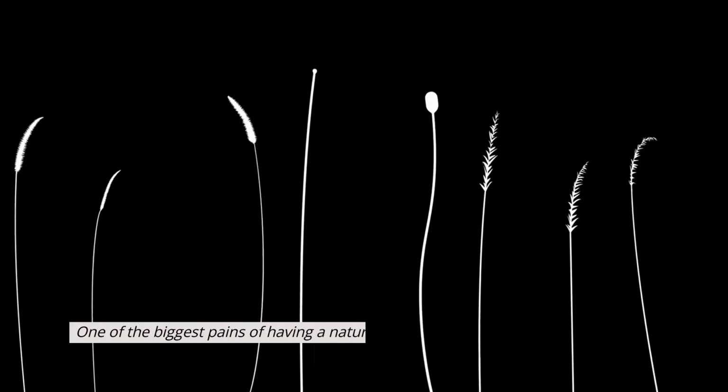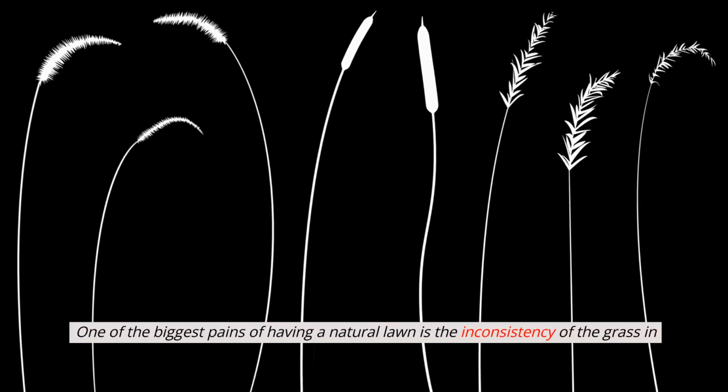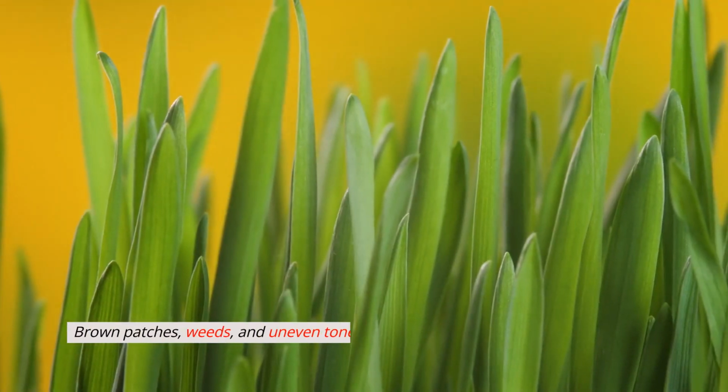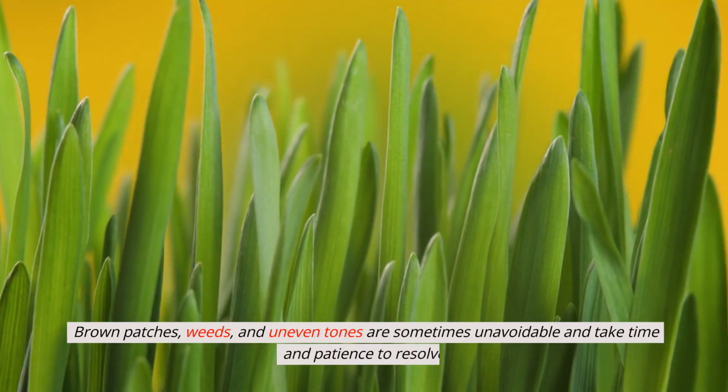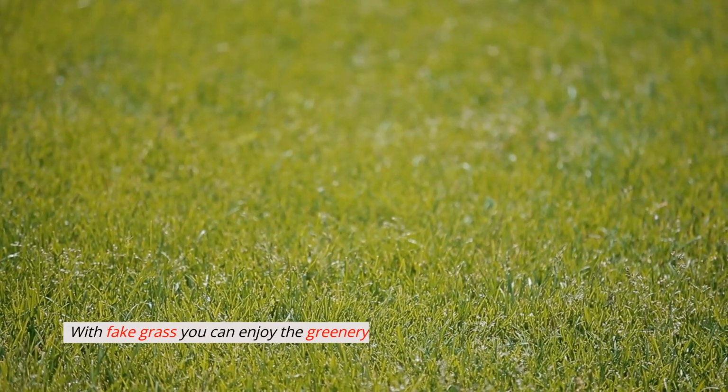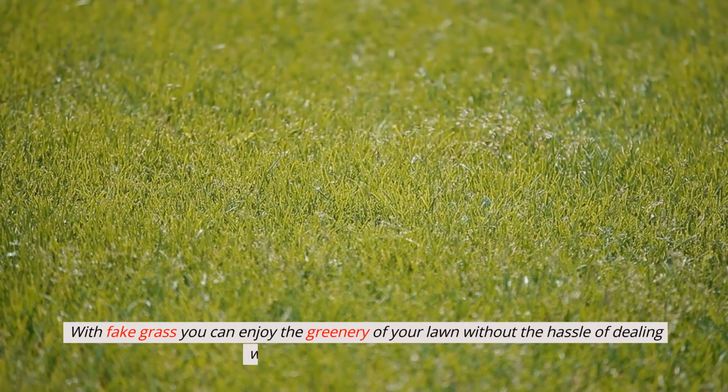Low maintenance. One of the biggest pains of having a natural lawn is the inconsistency of the grass in certain parts. Brown patches, weeds, and uneven tones are sometimes unavoidable and take time and patience to resolve. With fake grass you can enjoy the greenery of your lawn without the hassle of dealing with any of these inconveniences.